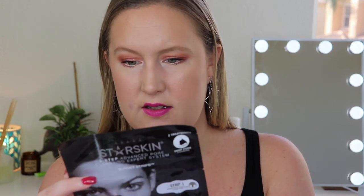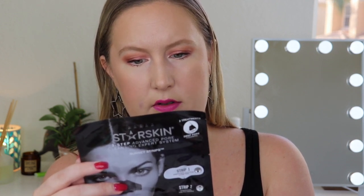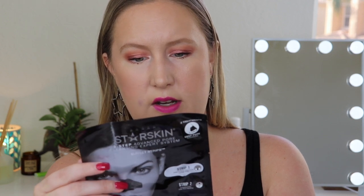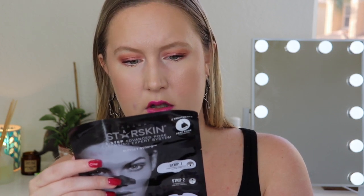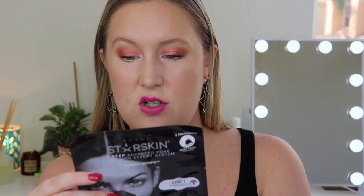Wow, this is 6 steps. So step 1, cleanse your face. Step 2, tear open the strip. Then strip 1, step 3, tear open strip 2. Okay, so step 2, you wear it for 10 minutes. So there are actually 3 strips. You don't wear them all at once. I was thinking maybe there's 3 strips in one. You actually put on 3 different strips. Wow, this is pretty intensive, but that excites me and I can't wait to use this.